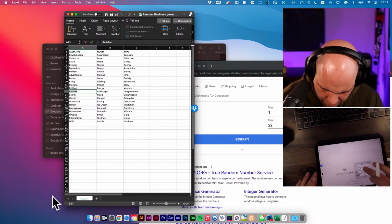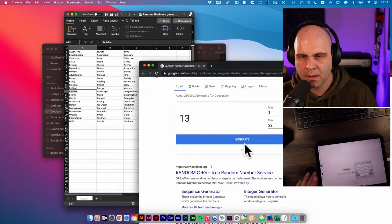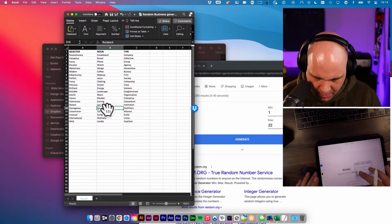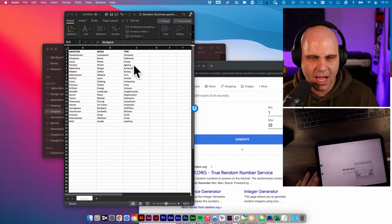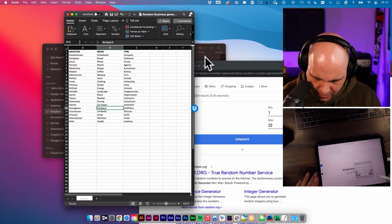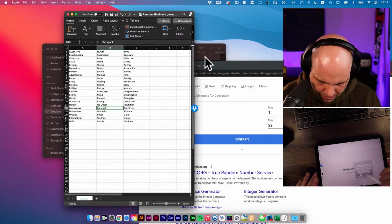Reliable. What's the next one going to be? 18. Reliable backpack. I like where this is going. All right. What's it going to be? Number 5. Agency. Reliable backpack agency. All right. Boom, the reliable backpack agency.